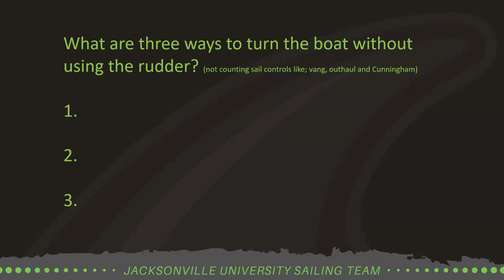All right. So what are 3 ways we can turn the boat without using the rudder? Anyone want to jump in here? You can either shout it out or throw it in the chat. Using your weight. What's that? Rolling the boat with your weight. Using our weight, right? Well, using our weight, sails, good. We've got trim in the chat from Jesse Price.